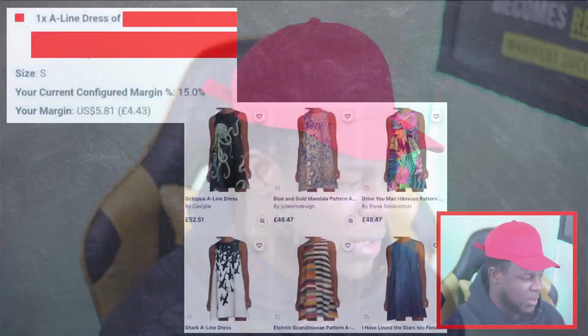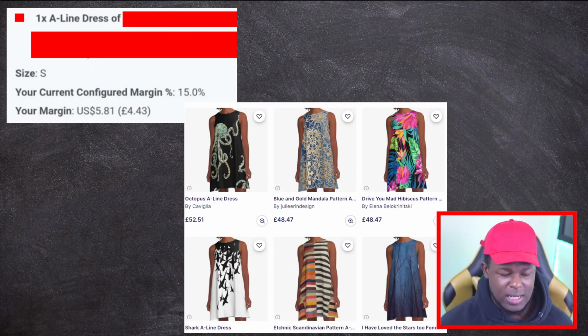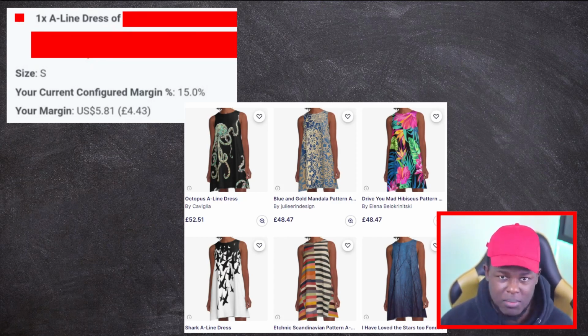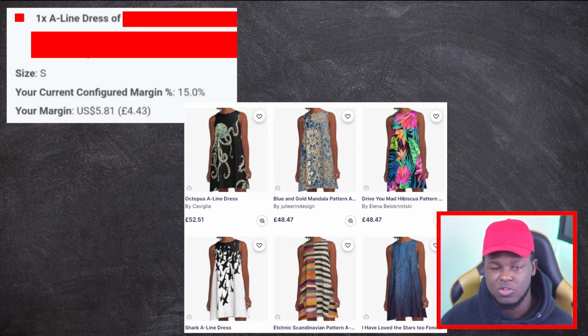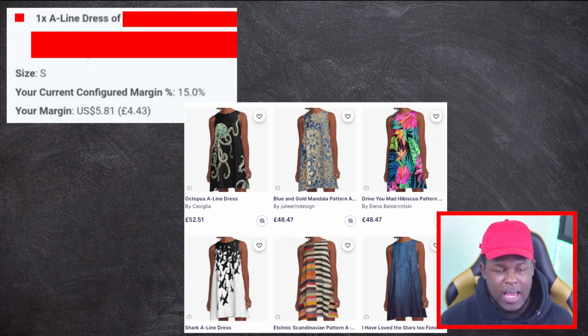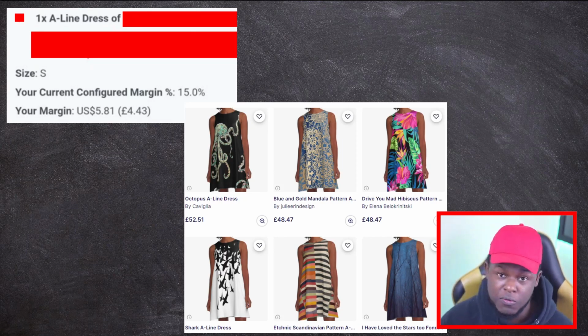Now the second product that will probably surprise a lot of you guys is the A-line dress. Now with the A-line dress, my margins on this were quite low. I was selling it at a 15% margin, which is really low. I mean, it's lower than the base margin, but the main reason I did that is because I was trying to test the design to see if it would sell if I cheapened the price lower than the competition. And in this case, it worked, and I made $5.81 or £4.43.